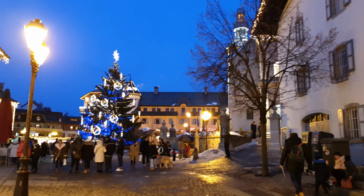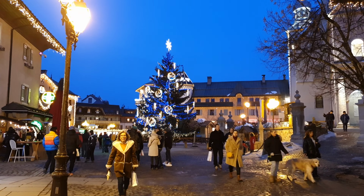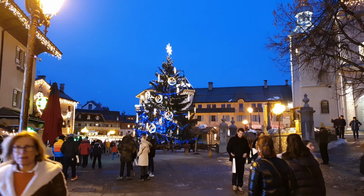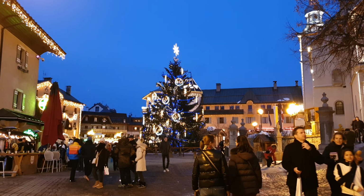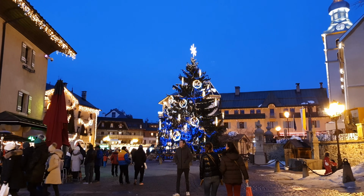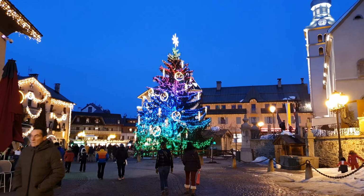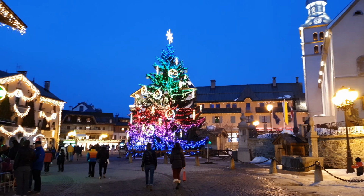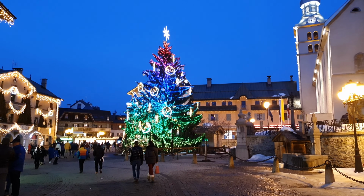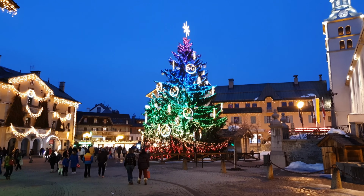Now we are heading towards the big Christmas tree in the town. Christmas is already over. It's been almost 3 months, but here the lights are still on that Christmas tree. And you can also see how the colors are changing. It really looks very beautiful. It's just like we travel back in time to celebrate Christmas again.